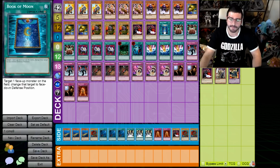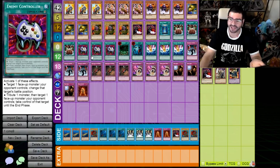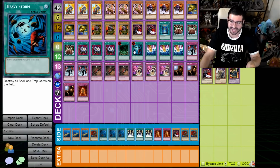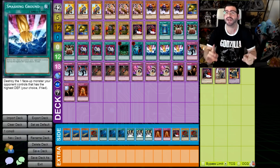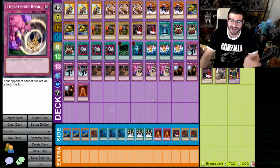Then we have the 1 Book of Moon, where Simo's going to get Compulse instead. We have 3 Brain Controls, which both of us have access to. I have 3 Enemy Controller as well. Giant Trunade to take out the back row, Heavy Storm to take out the back row, and then 3 Smashing Ground.